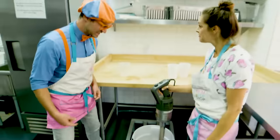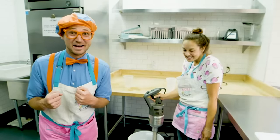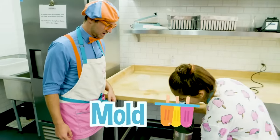So that just blends it up into a liquid? It sure does. Wow, that looks so yummy. Well, now what do we do? Now we're gonna put it in our mold. Okay.